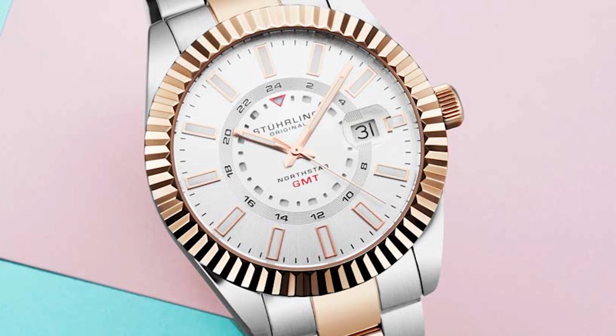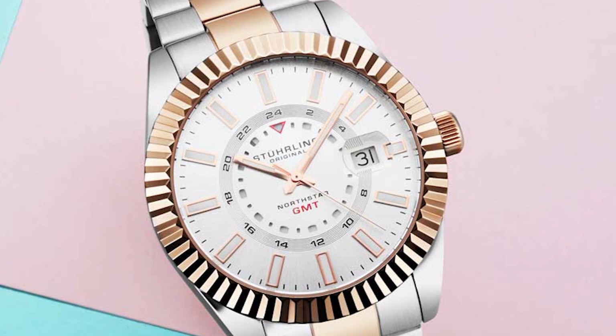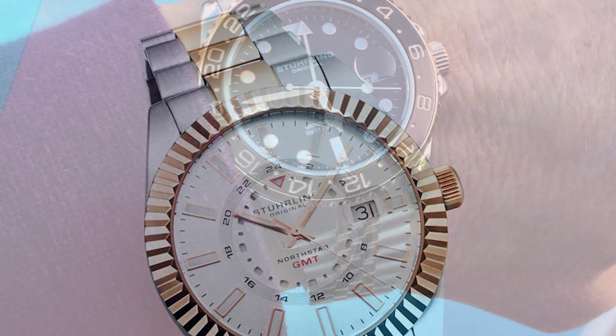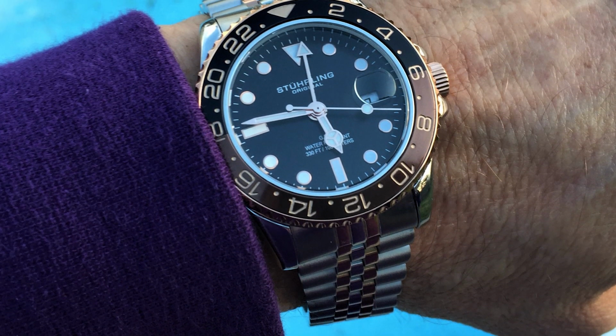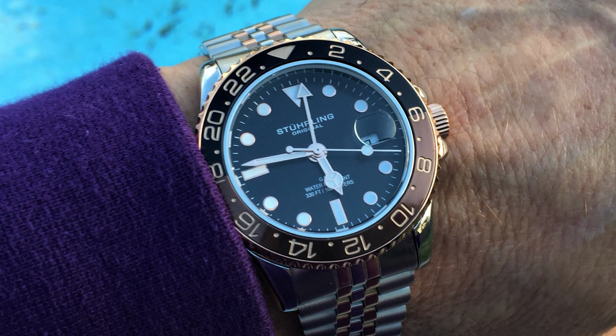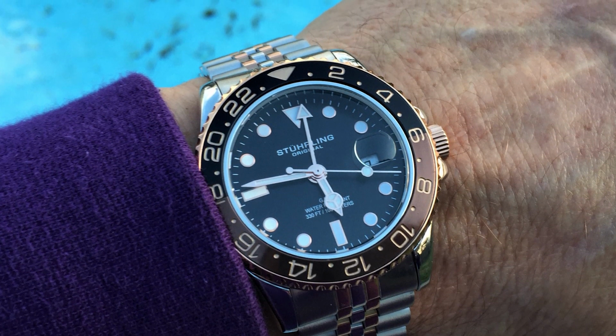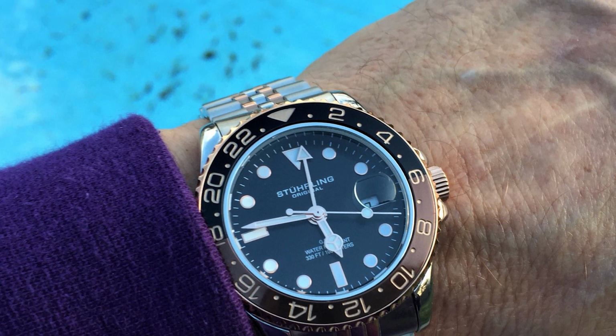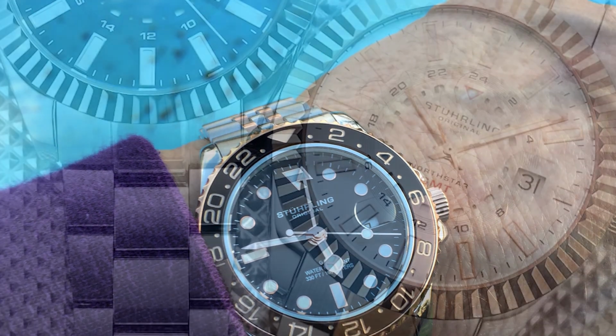The Stuhrling Northstar GMT is a superb timepiece and one that comes with an aesthetic similar to that of the Rolex Sky Dweller. It's got the same features with the positioning differing slightly. The Rolex Sky Dweller is known to be hard to replicate due to its many complications, but this Stuhrling comes close enough with the same colour scheme and those small red accents. The hands and hour markers have the same shape as well.